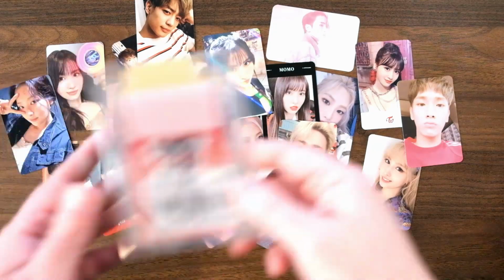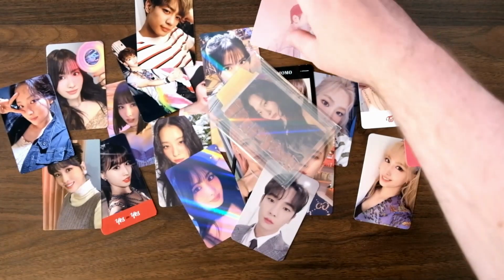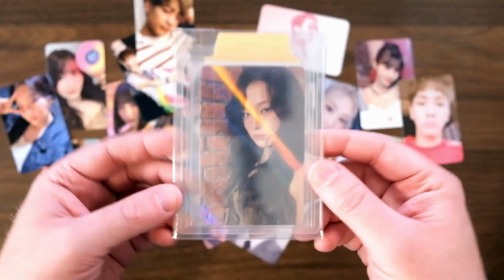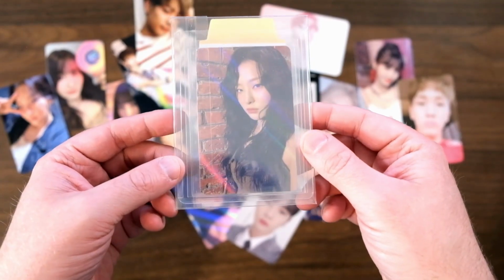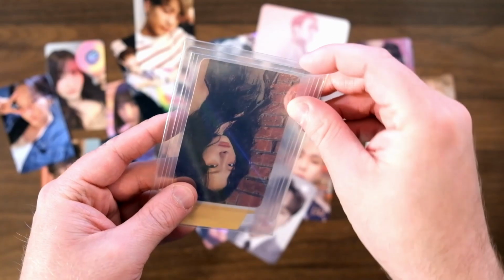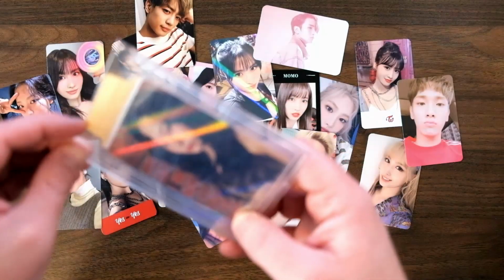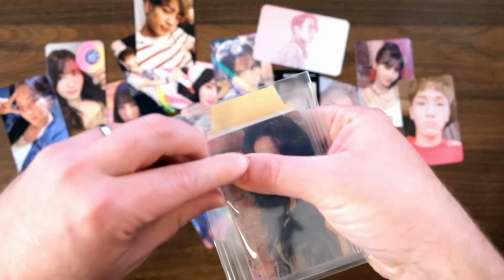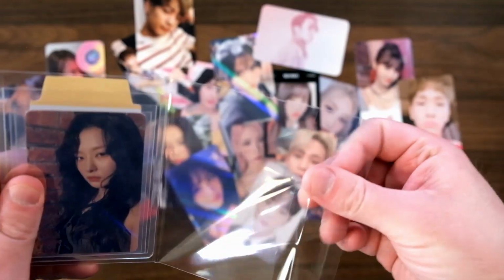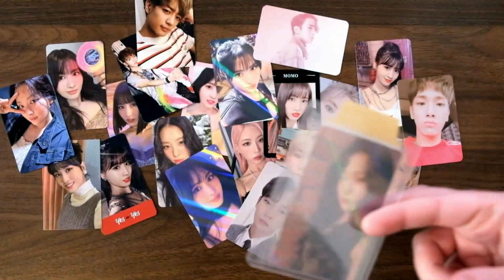Let's see. So now we have another Solgi card, and oh my gosh. I'm just butterfingers today. We have another pre-order benefit and another holo card. This is, as you can tell, one of the Got the Beat stamp on it. Pre-order benefits. This is her Aladdin card. And the Aladdin card is holo because holo is cool.